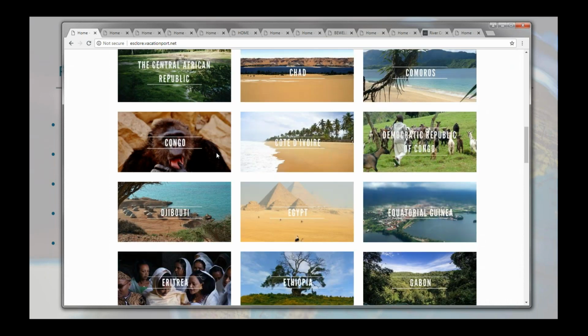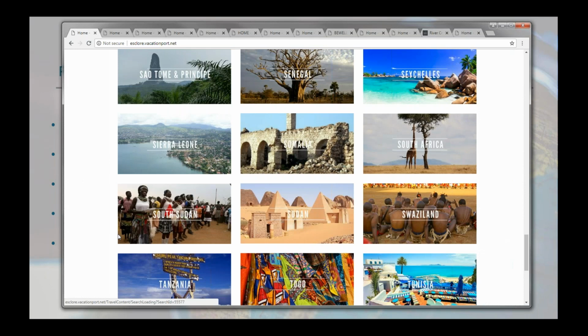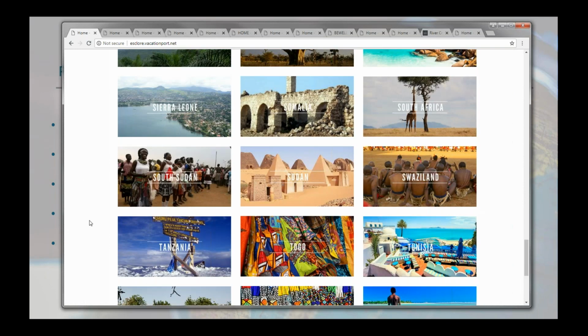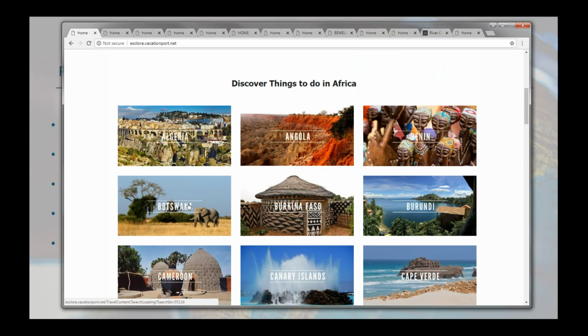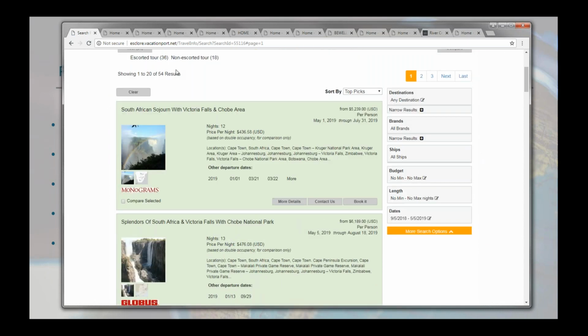And then you can see there's so many, and this is just cool. These are really beautiful images. Let's just select one, and you can see what each of these are going to be backed with is just more of that content, and that is specific to the destination that we just clicked on.